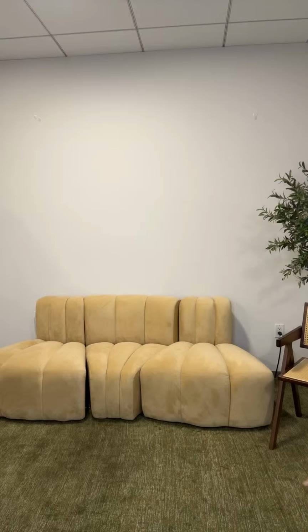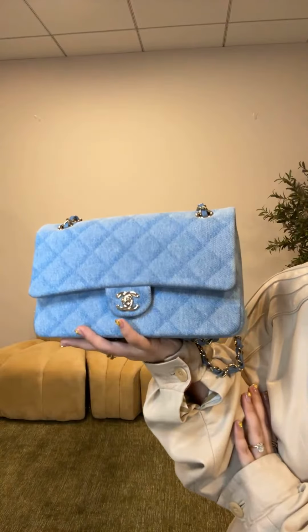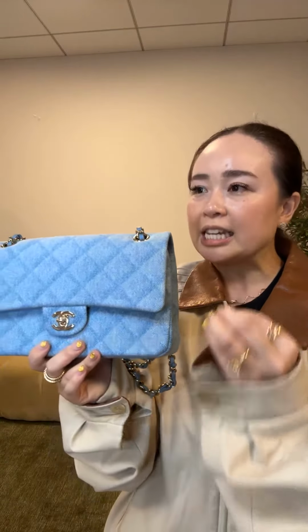Okay, I am being handed a very insane bag right now. Thank you. Okay. Hi. Hello. This is a very special piece. If you are not familiar with Chanel, when they make things that have denim, a lot of times they sell out because denim is a quintessential material that does really well at Chanel because it's considered a classic material.